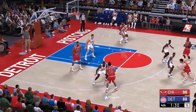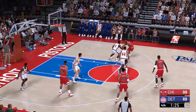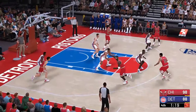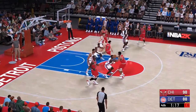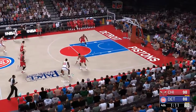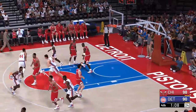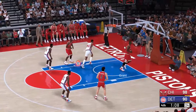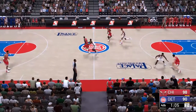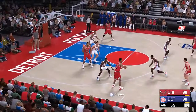Thomas against Paxson. Pippen kicks to Jordan. 1:24 left in the fourth quarter. Down to 5 on the shot clock. Here's Pippen. Rebound, Detroit. Mahorn's got 8 rebounds in this game. To the middle, here's Dumars. And he floats in for the easy 2. Credit the assist on that one. And you're not going to pass up that kind of thing. Here is Paxson. Outside Pippen. Passes it to Paxson.